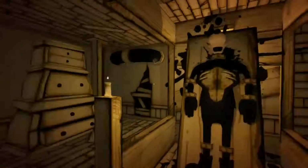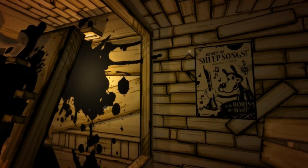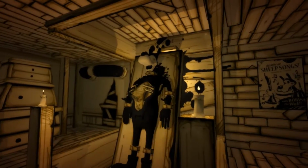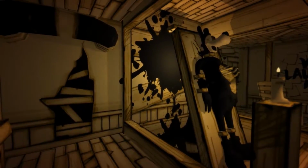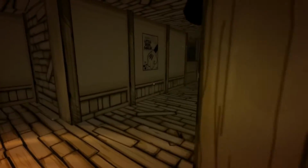What happened to him? Oh my gosh, it's so terrible. Bendy in Sheep Songs with Boris the Wolf. He brought Boris the Wolf to life and he dissected him. Oh, he wanted to see what was in him, probably, like how he's alive. Oh, no wonder they're not going to like me. I wouldn't like me either if I was a friend of that guy.